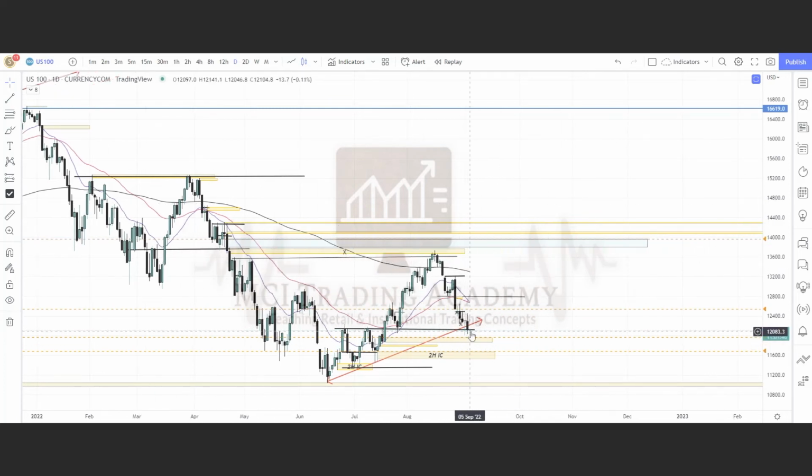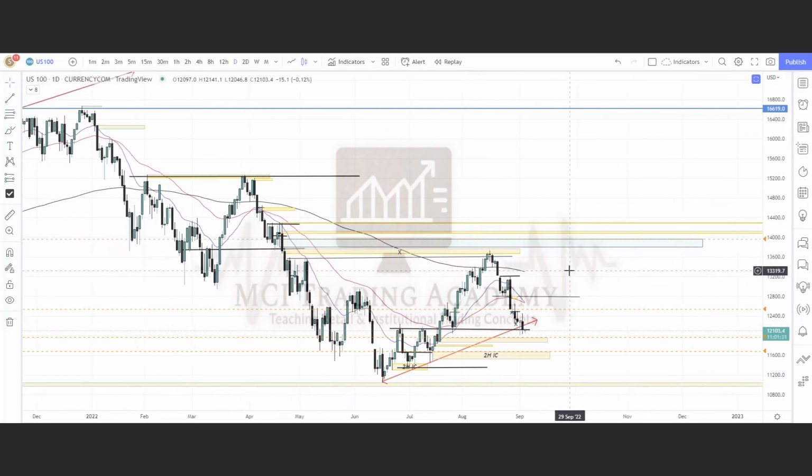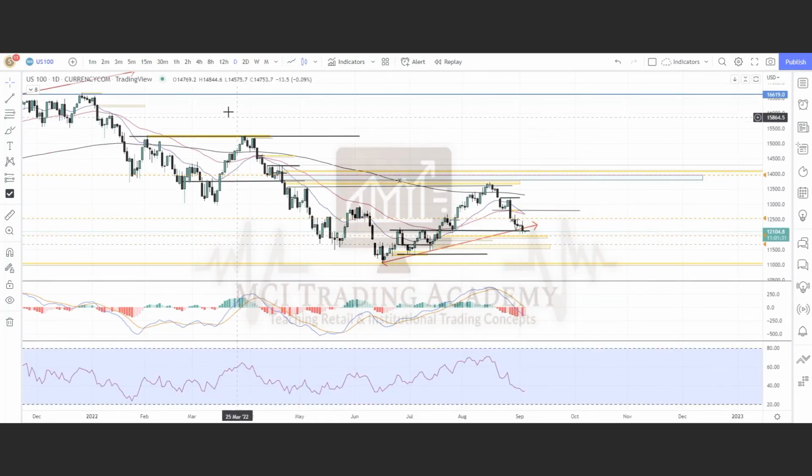And if we are holding this and start getting a bit up, then I'm looking for higher highs to come in here. So it's interesting to see what happens this week.